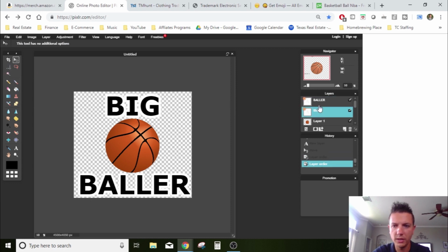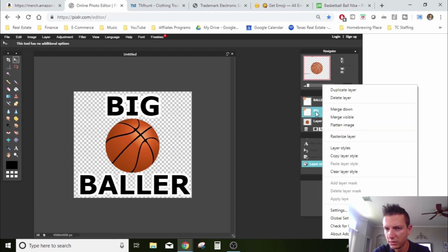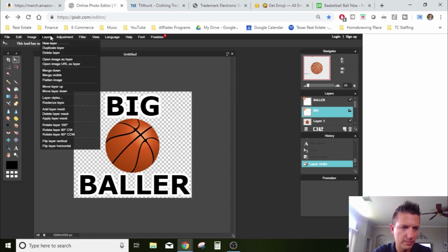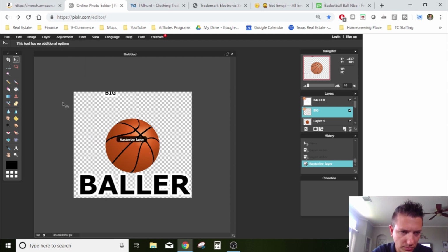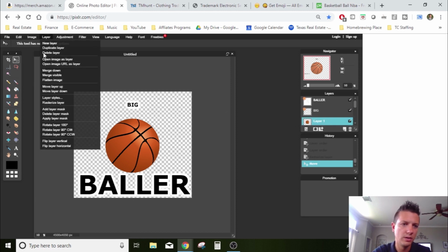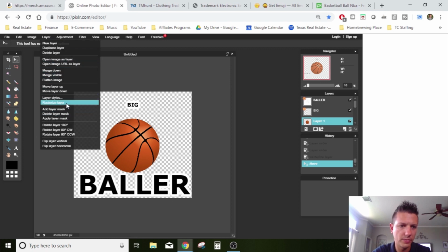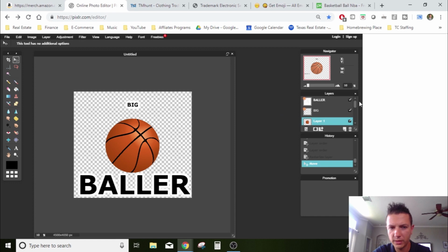All right, so we're on big. I think I have to rasterize the layer. Okay, all right, so we rasterize the layer. Watch what I do here in a second. We're gonna do the same thing to each layer because the image is so big. This is how you fix this. All right, rasterize layer. Okay, that one's done.